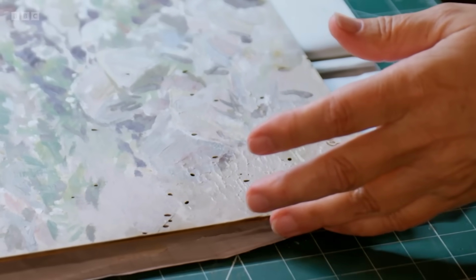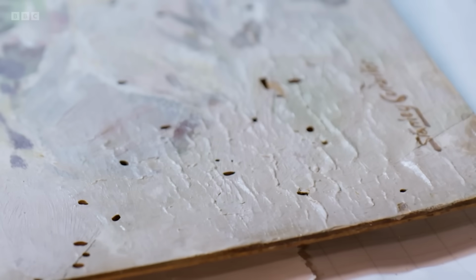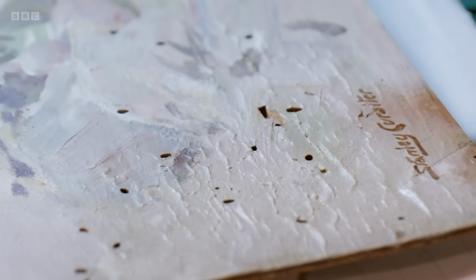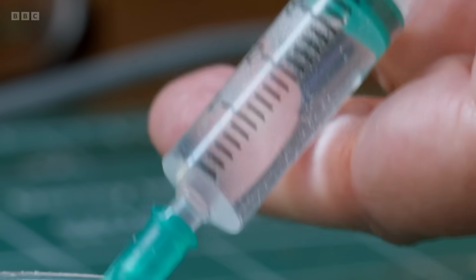Now the insects have all gone, I need to start treating the wormholes. You can see along the surface that some of the paint is raised, and these are the actual worm tunnels where there's actually no supporting wood underneath. What I'm going to do is inject synthetic resin into the holes, and it should bond the fractured wood together and give it some strength.